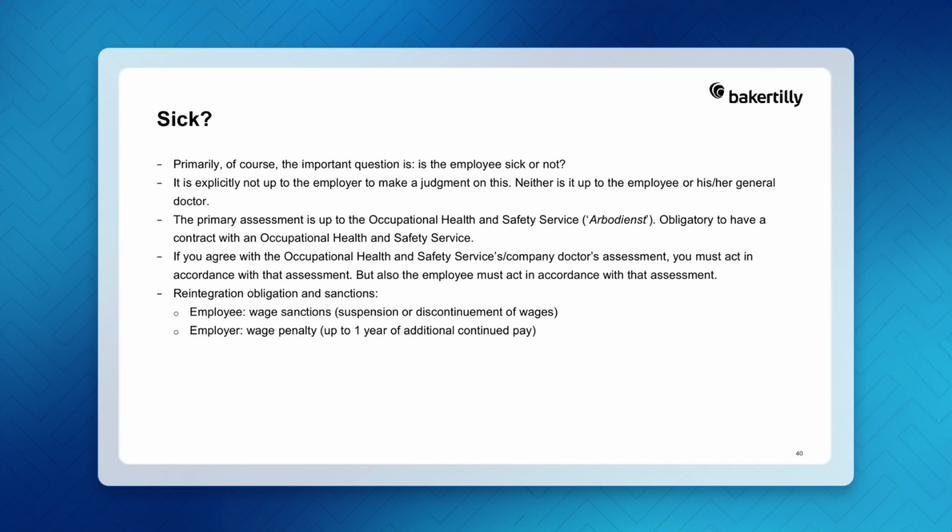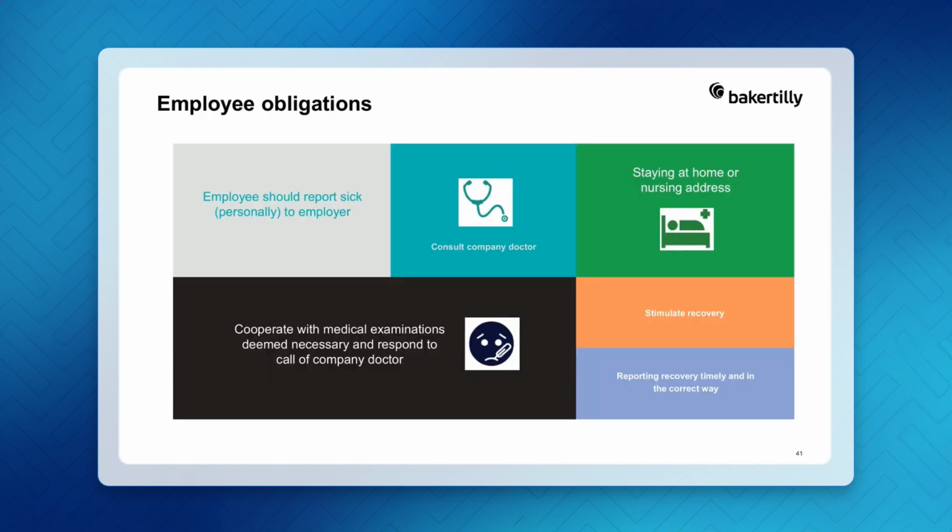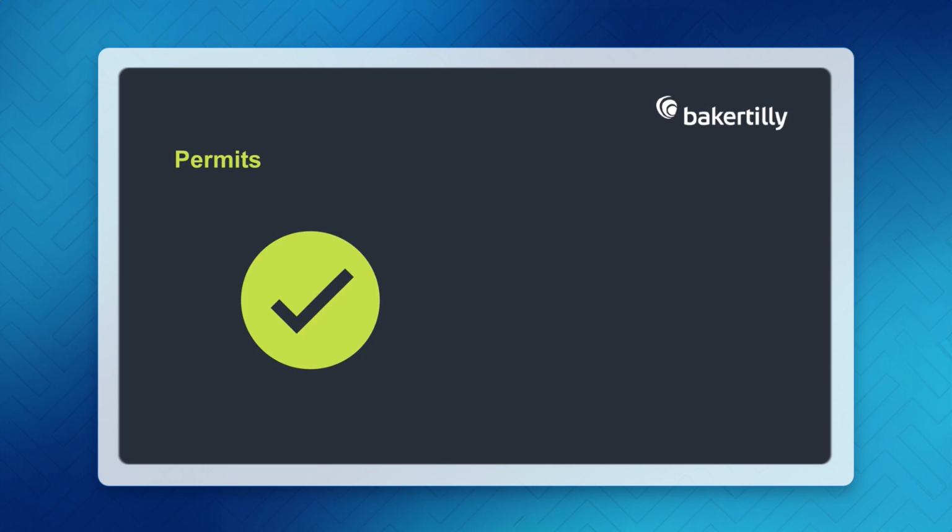So it's important to make sure that an employee knows what the rules are during illness. So please make some agreements about this. It should be clear to the employee what is expected from him, so he must always, for example, report sick personally. He should always provide his nursing address, and he should always cooperate with the advice of the company doctor. So please keep that in mind.